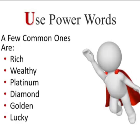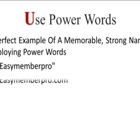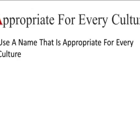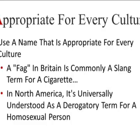A perfect example of a memorable, strong name employing power words would be Easy Member Pro, and easymemberpro.com is very readable and short as a website domain URL. 3. Try to use a name that is appropriate for every culture. For example, a fag in Britain is commonly a slang term for a cigarette, whereas in North America, it's universally understood as a derogatory term for a homosexual person.